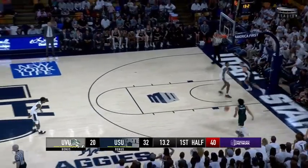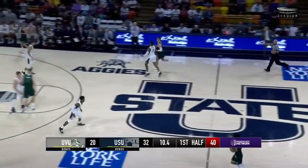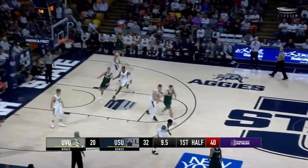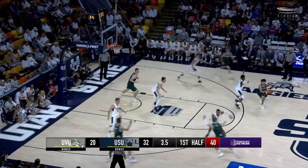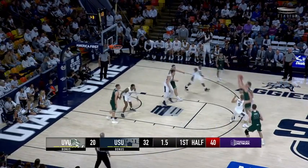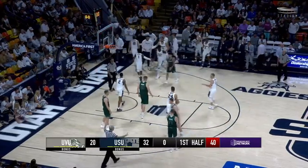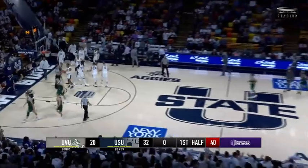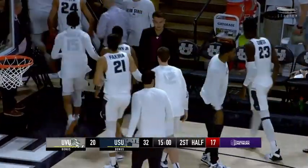The Aggies, by the way, the 9th best free throw shooting team in the country. He hits both of those. 32-20. 9 seconds. Here's Washington, high out left. 7 seconds. 6. Takes a screen from Harward. Floats out right. Nowhere to pass. Nowhere to shoot. Shot clock down to 2. Down to 1. Here's Connor Toulson for 3. Back rim, no good. And the first half comes to an end. A 12-0 run for the Aggies and a 12-point lead.